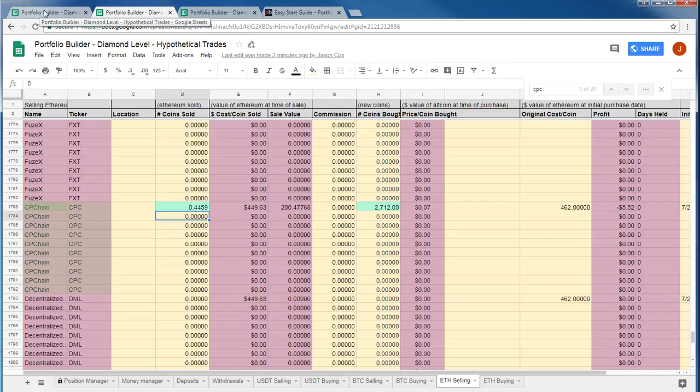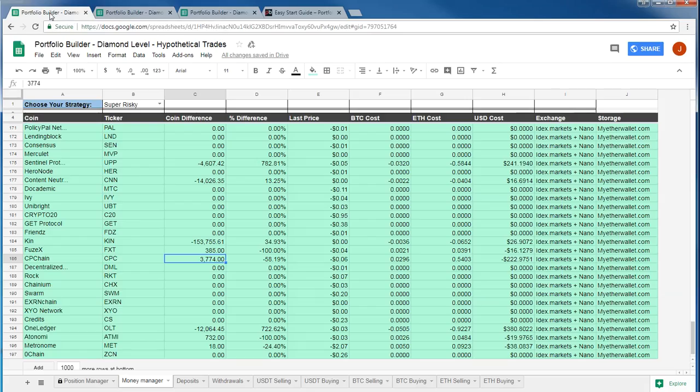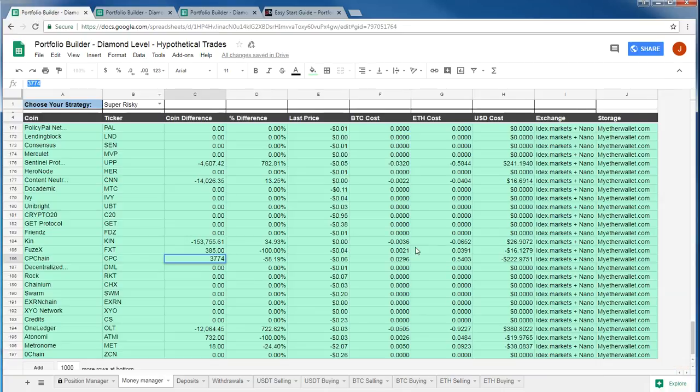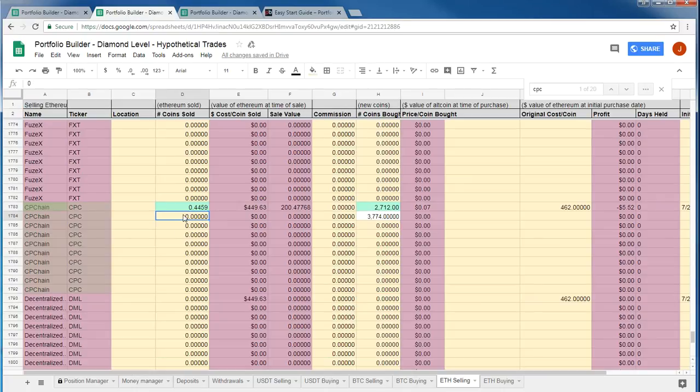Okay, so I'm just going to drag this over one so it's next to my middle area. Pop over to here, copy this number right here, and this is Ethereum sold, so I'm going to put this number right there. Come back over here. Here's the Ethereum cost. Now again, you'd be getting these real figures from your actual platform where you're trading.